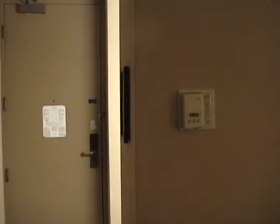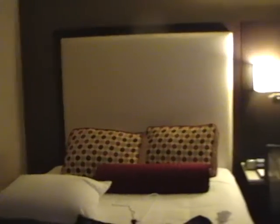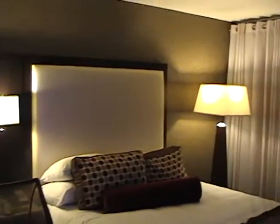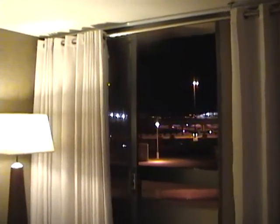It's Hyatt Regency after day one of ASME training. Today was Friday, and I'm just about ready for shut-eye, but I just want to give folks a view of what the room looks like here in Texas. It's a really nice room, and there's a view of the airport here. I'm trying to zoom in on that here.